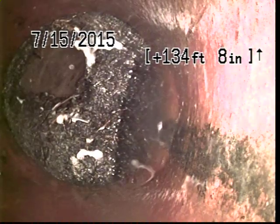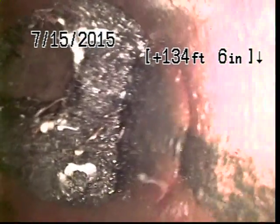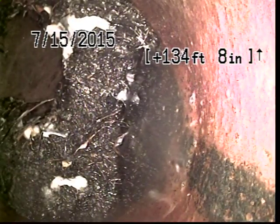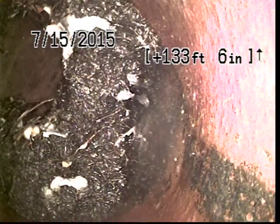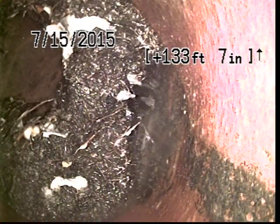Okay, as you can see, at approximately 134, 135 feet, the line is packed with roots at 135. It looks to be right before the drop into the city sewer line. The camera will not pass this section, so we'll go ahead and jet the line, then recamera after.